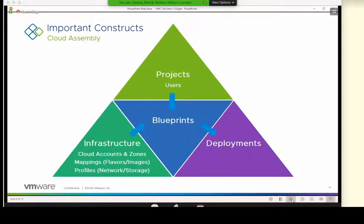From a Cloud Assembly perspective, these are really your key components that you'll need to be aware of. So if there's folks that are familiar with vRealize Automation or other automation tools, some of this might look a little bit familiar. Up at the top, we have our projects, and projects really are just groups of users who are consumers that can access, where we can give access to specific blueprints and allow our consumers to deploy them to the infrastructure which we've given them access to.